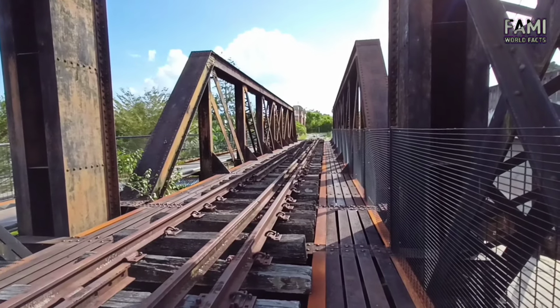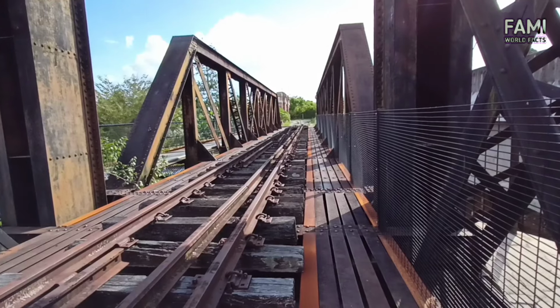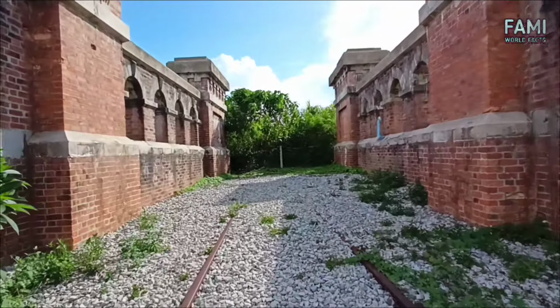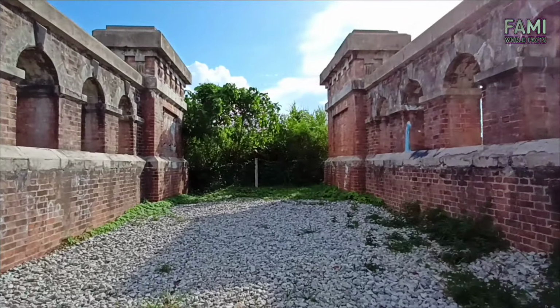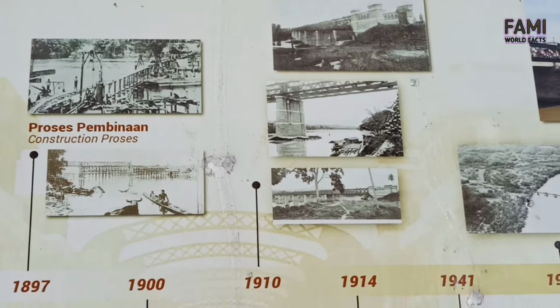The bridge was designed with 6 steel trusses supported by 5 brick pillars. The construction started in 1897 with a cost of $325,000 Straits Settlement dollars. It was the largest public project in Malaya at its time. In a time where a worker's wage was only about 35 to 45 cents daily.